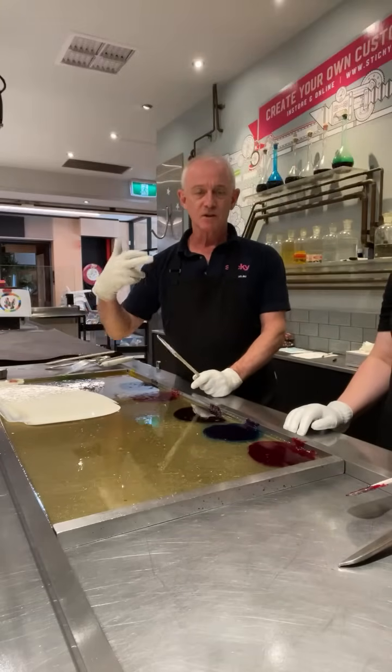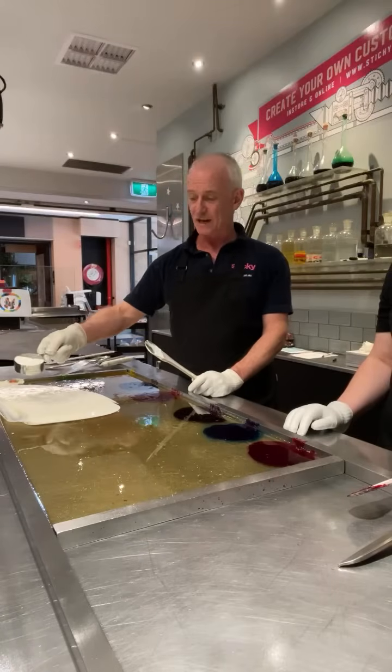This is a strawberry flavour, so to really bring out the strawberry, we're going to add a little bit of citric acid just to the whites.